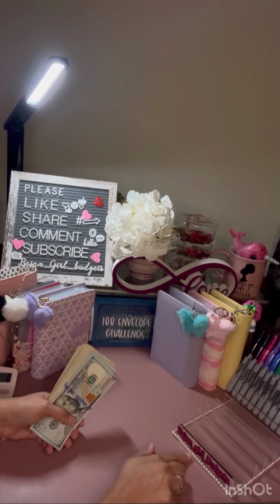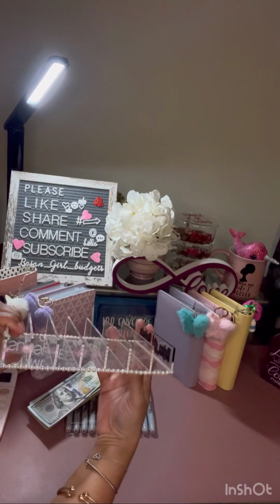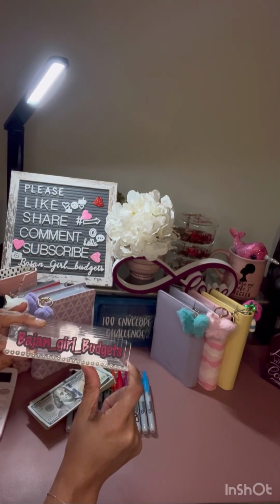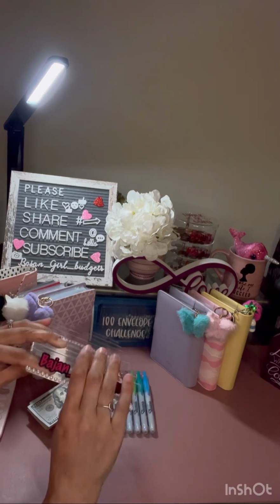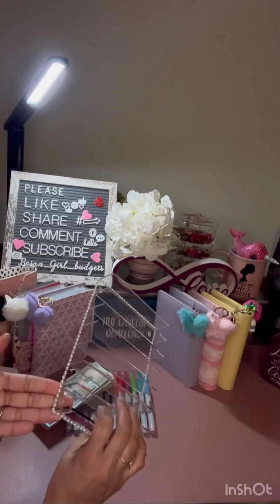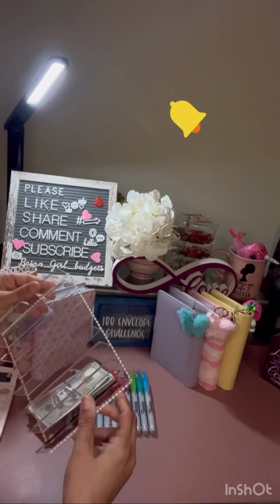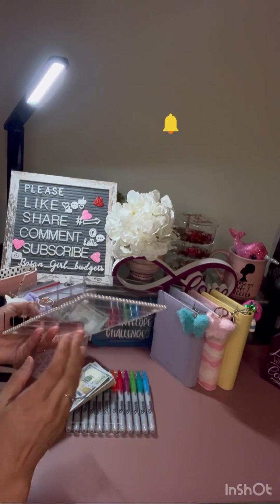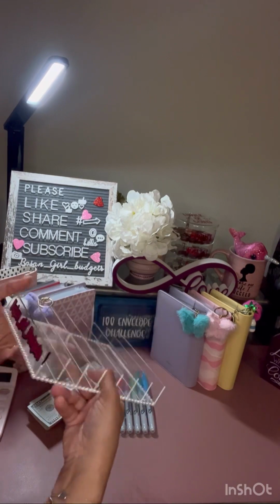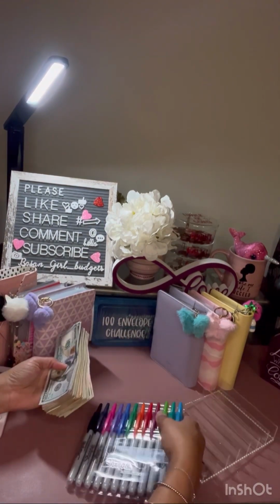I blinged out my money tray. Can y'all see that? I'm kind of excited about it. It has pearls around it, and it has my Bajan Girl Budgets on there, so I kind of love it. I was thinking about selling it on Etsy, but I don't know. What do y'all think? Drop a comment if you would be interested in me selling something like this. Let me know, and I will definitely put it out there, because I think everybody should be excited about this process, including their cash trays.